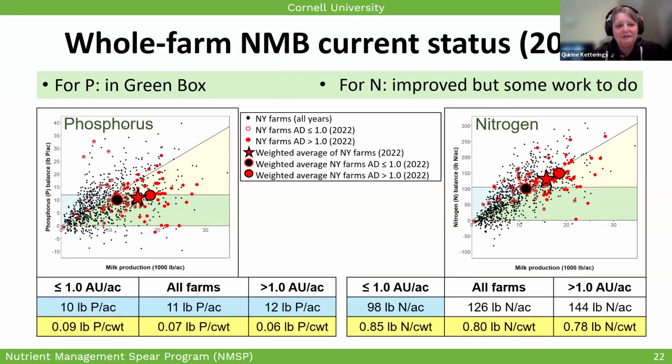Wanted to emphasize with the next slides the importance of the animal density that we talked about. So the all farms is in the middle here. For phosphorus on the left, all farms 11 pounds and 0.07 pounds. If we look at the lower density farms, less than 1 animal unit per acre, so less than 1 cow and replacement on 2 acres, we see that these farms average in the green box as well. They meet both blue and yellow. On the phosphorus side, animal densities over 1 animal unit per acre are also still in the green box. But we see the numbers per acre go up a little bit with animal density.